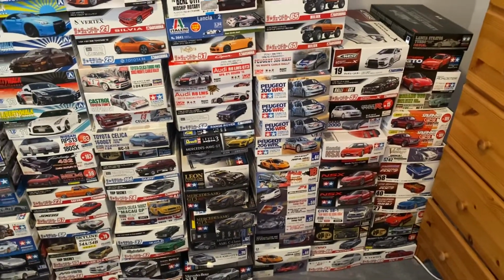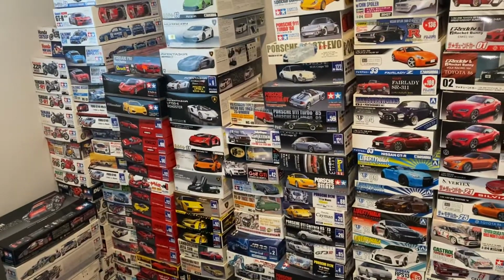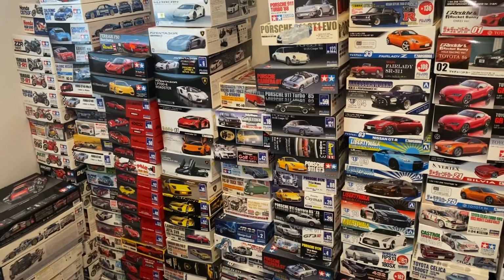So this is just a quick little blurb to show you guys my HobbyLink Japan collection and a little rhetoric on how I got to where I'm at as far as what I like.